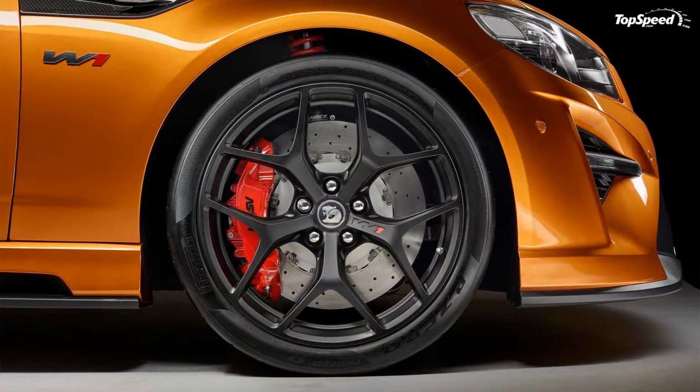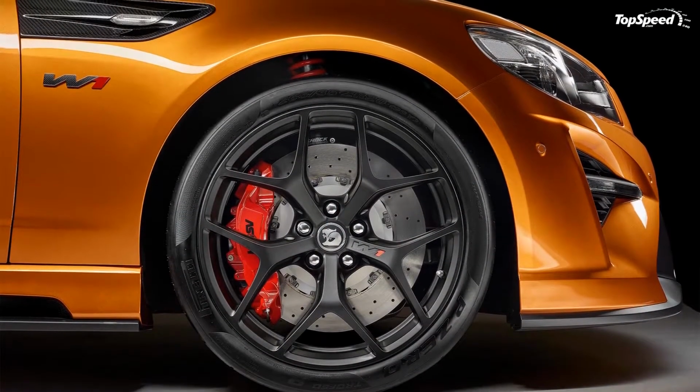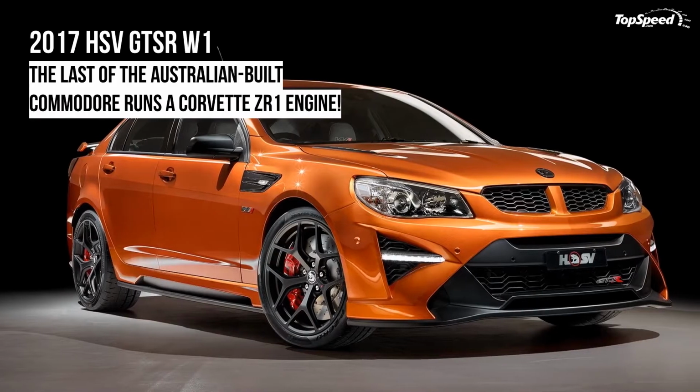Exterior. The center grille is significantly thinner, while a slim opening sits just above the new splitter.